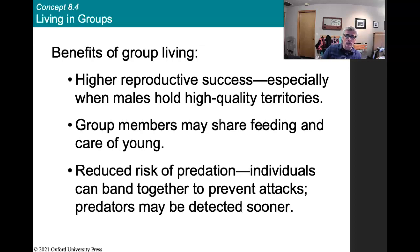Now there's benefits to group living. There's typically higher reproductive success, especially when males hold higher quality territories. Group members may share in feeding, care of young. Reduced risk of predation is a big one. So if there's many individuals, they can both ward off predators or also detect them sooner, kind of strengthen numbers, move around in a pack, versus a solo individual, which might be easier to get picked off by a group of predators.